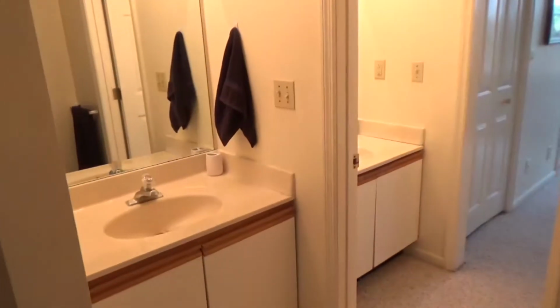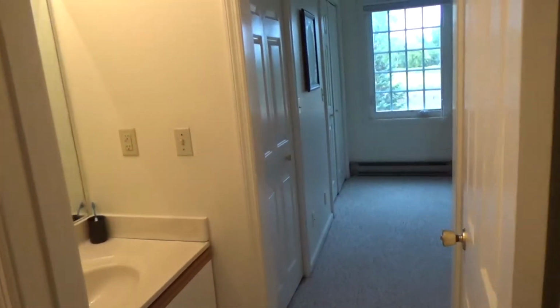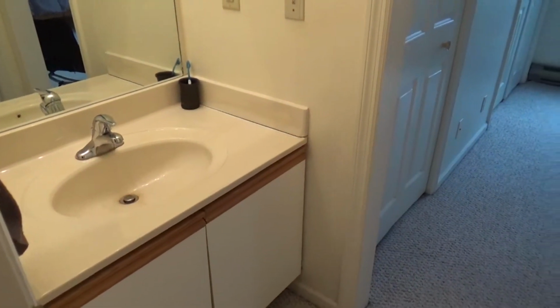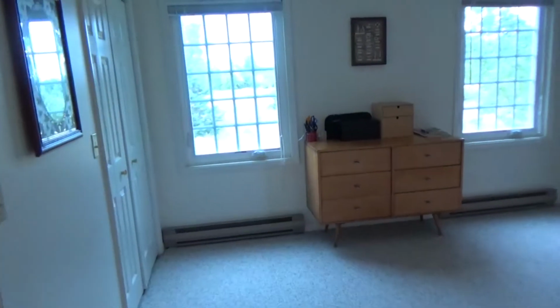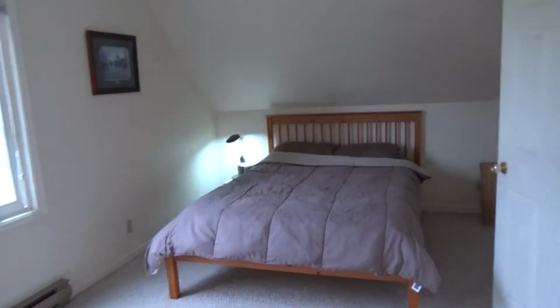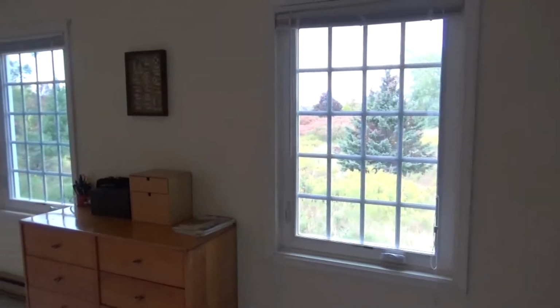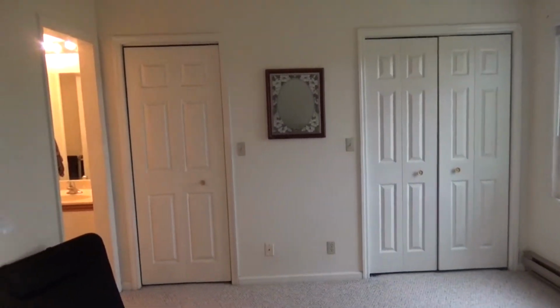Always a nice feature. And what's really unique about this is that there's a door here that you can close off, and you've got yourself another wash area here, so if someone just needs to get ready in the morning, great little feature. It's going to lead into the other bedroom, which is really big. Plenty of space. Give you a nice little turnaround here. And of course, you got the double windows. And of course, double closets.